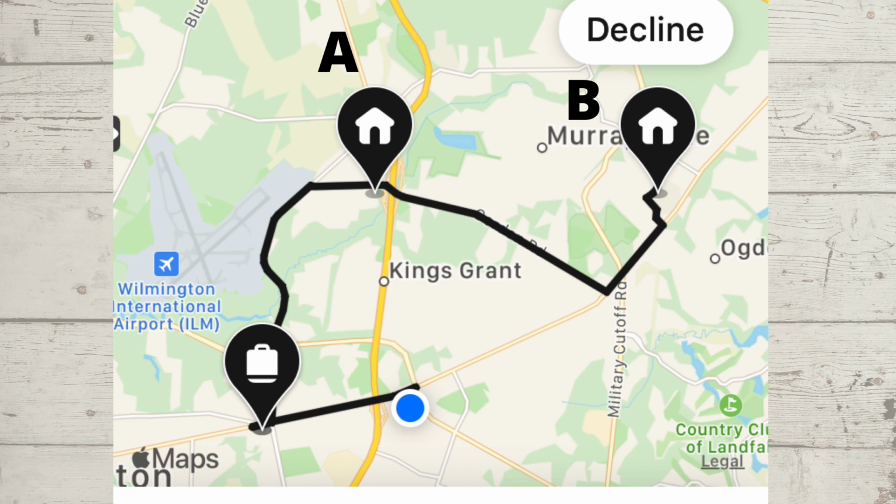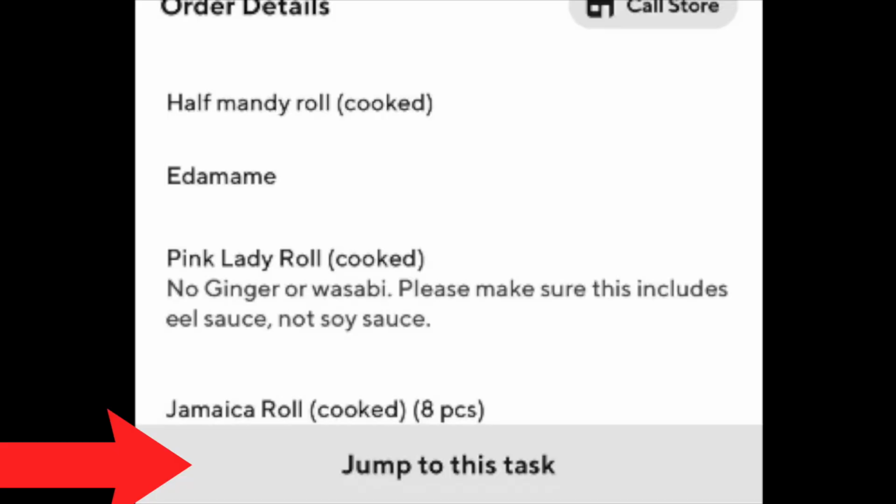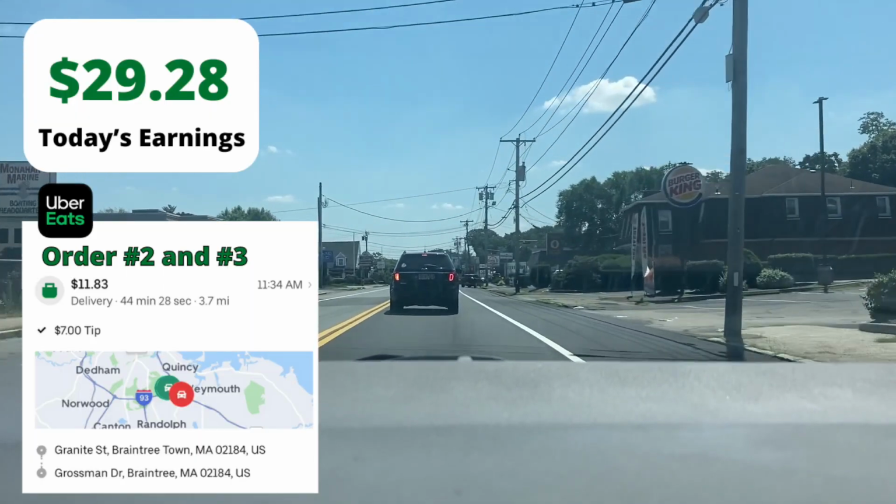So let's say hypothetically that drop-off A is a hot spot in your area, it's the mall or some shopping area, but it has you dropping off the order there first and then continue on to drop-off B where there's nothing but residential houses. You're going to go into your app, select the order that you want to drop off first because it's in the worst area, and jump to this task, and it'll change your route so you'll end up in a hot spot when you complete this.